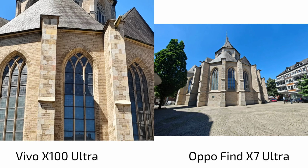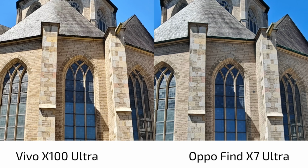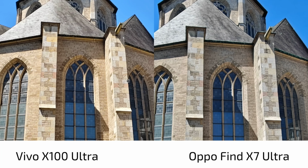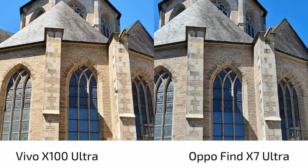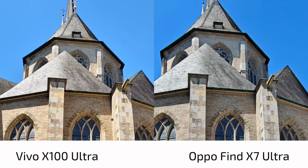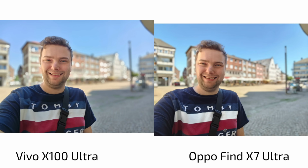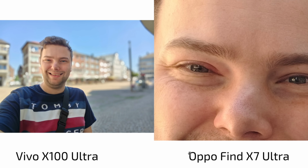In the center, we see a white balance difference. Like, I think the white balance is a bit too warmish on the X100 Ultra. The Find X7 Ultra is a bit cooler and more realistic in this regard. And also, I think in terms of detail levels, they are pretty much on point. Not much of a difference there between those two. What do you think?